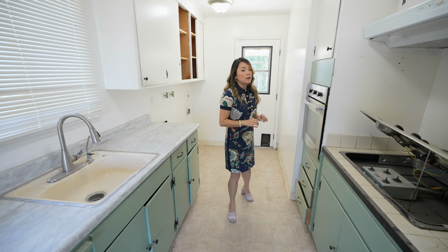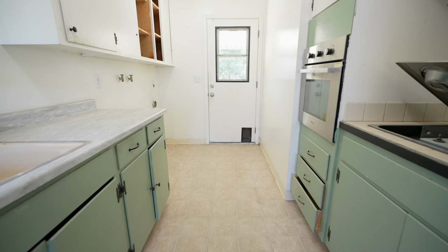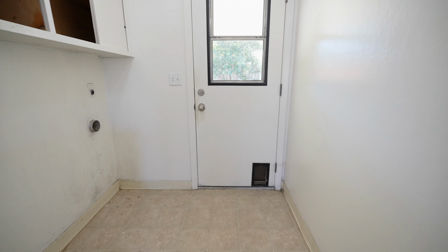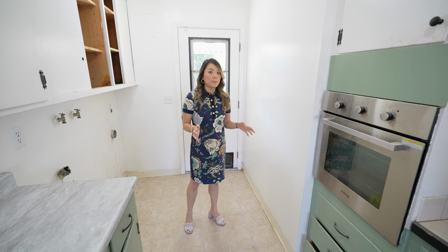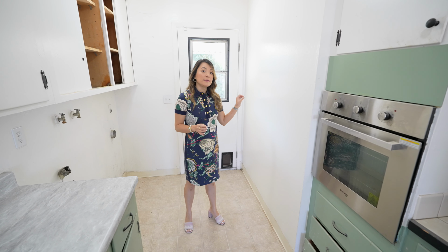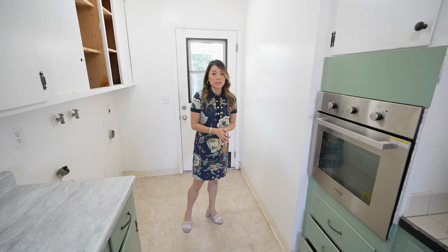There is not a lot of space in this kitchen and the wall, it comes out in this corner. We thought about pushing it back to make the space a little bigger in the kitchen, but there's actually the tub in the hallway bathroom behind this wall, so we can't really do anything about it.